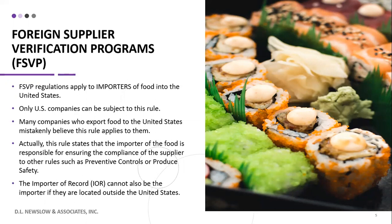One of the most confusing parts about this regulation is this new role that's been created called FSVP importer, okay? And the reason it's really confusing is because importer of record is not new.